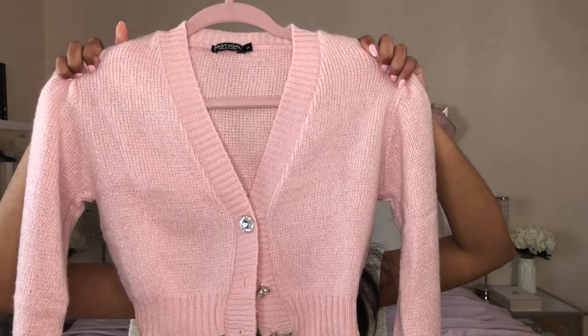So I feel like this cardigan and the sage slip dress look so cute for the springtime. So I'm actually really, really excited. And the material is very soft. It's a very thin material as well, so I like that about this.